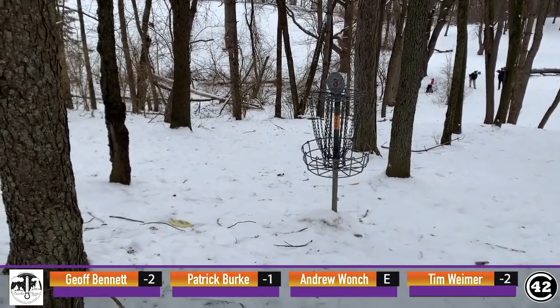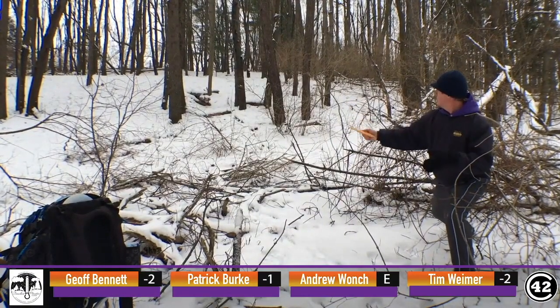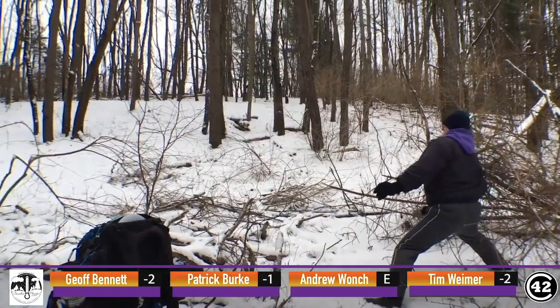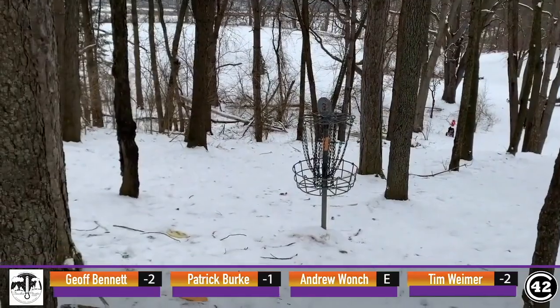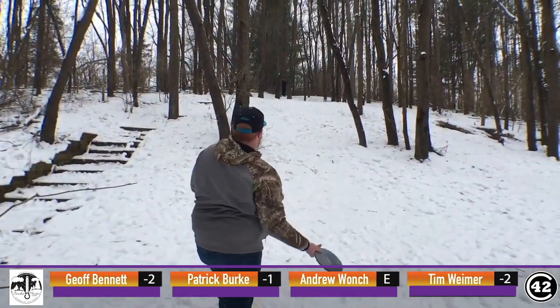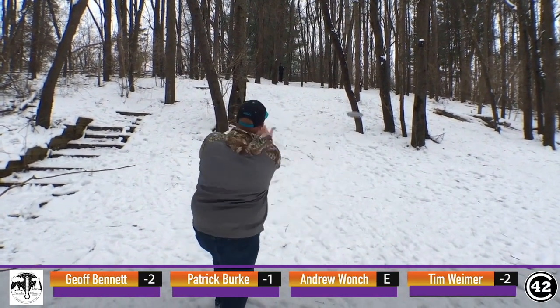Beautiful layup from Geoff here. Yep. You see a lot of those discs still spinning in the snow, where maybe they would cut roll or keep sliding or anything like that, but these discs just kind of slow down. Tim having to go around the other way. That's a beautiful shot. That's a fantastic shot indeed. Able to get it up close to the basket. 2 textbook layup shots.